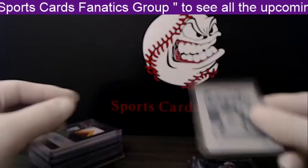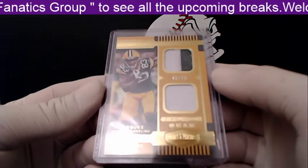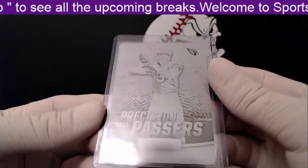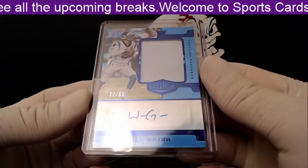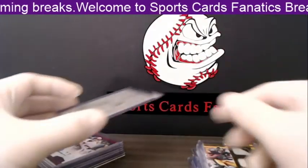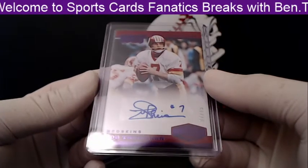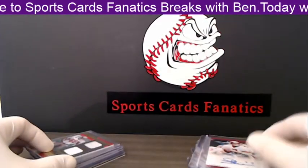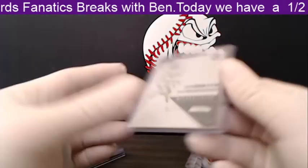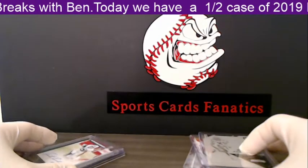Matt Stafford, plate. Dwayne Haskins, 30 of 50. Marquez Valdez-Scantling. That one is 75. Josh Rosen. Will Greer, 22 of 50. James Conner, 47 of 75. DJ Moore plate. Joe Theismann, 7 of 15. That's a jersey number. Derek Brooks, 6 of 75. Earl Thomas plate. This one doesn't have a picture of the gun to his head, though, from his girlfriend.